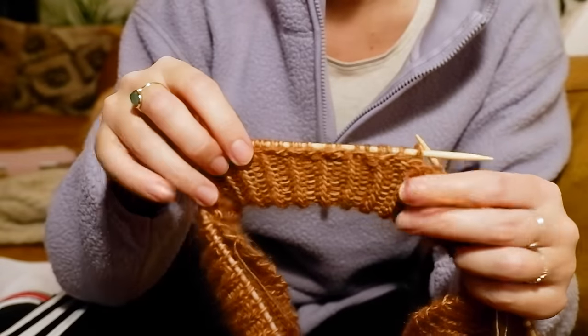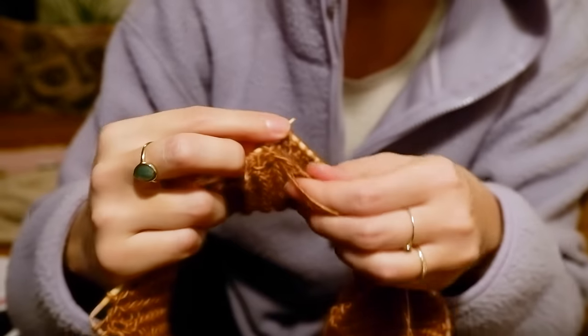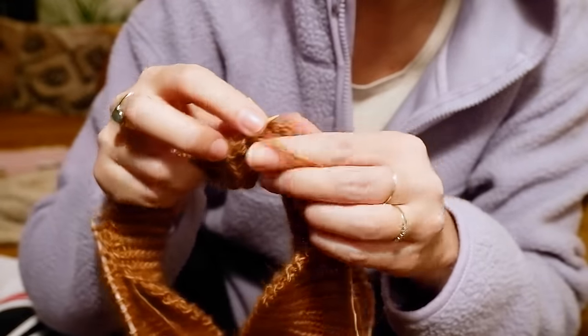Just finished the neck ribbing, and now I'm gonna try for the first time to knit them together, because usually I will knit it double and then just fold the collar double and sew it on the inside seam. But I know that you can also knit this together. I just haven't ever tried it, but I'm gonna try it this time and let's see how that works.